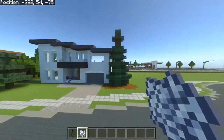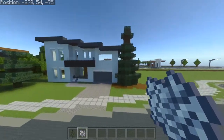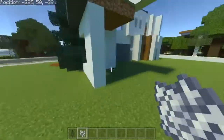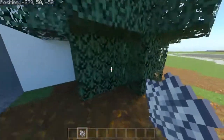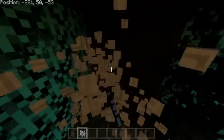That's not the worst. It's a little bit too close to the house where I wanted it. And I hope it didn't break any of the blocks. No. The leaves don't break any of the blocks. That would just be the wood if it was to actually go through that. But yeah, it's a little bit too close to the ground.